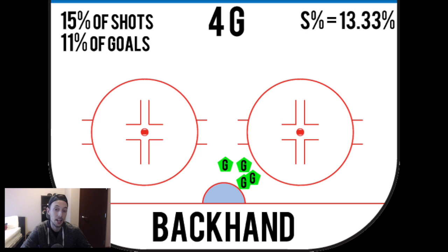If you're going to use the backhand, you've got to get in tight on the goaltender. Do not expect to beat a goalie clean with a backhand snipe. I would recommend the backhand when the opportunity presents itself. Do not go out of your way to get off the backhand shot, as there are other, more reliable options.